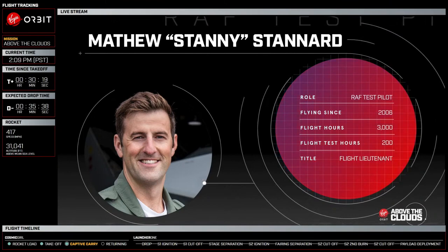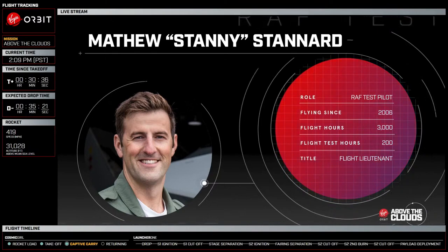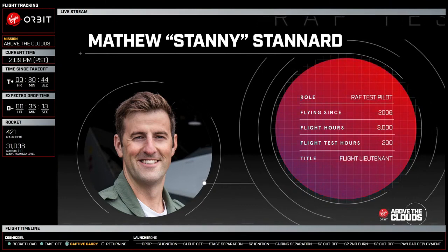Okay, that's copied. And can you repeat the maneuver? Yeah, Cosmic Girl, Orbit Base. What we're looking for is 2 different heading changes, about 30 degrees to 45 degrees each direction. You probably won't be able to do that until you get into the Altrav airspace. Yeah, that's copied. We'll try and do that as early as we can to get an early call on it. Copy all, thanks.